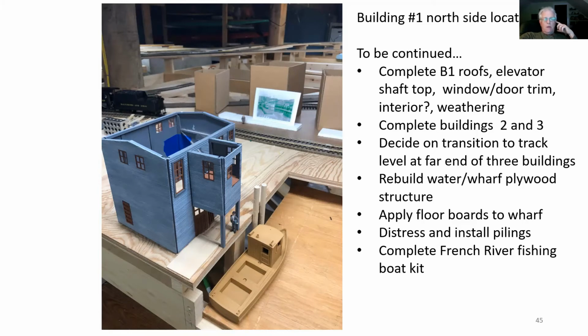I'm going to rebuild where this water is and where this fishing boat is, so you can see underneath the wharf. After watching Maureen do her work, I've got to do all that distressing with the saw for 70 feet of dowel. That'll be all the pilings and stuff along here.